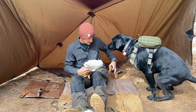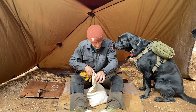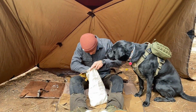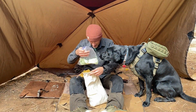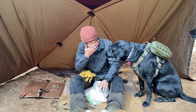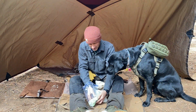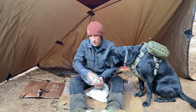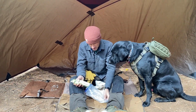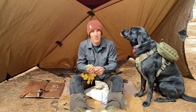So I have not eaten lunch. Let's take this axe out of here. Well, hello, puppy. I usually forget lunch, but I didn't this time. I made a spinach turkey wrap. I'm gonna eat this. I just realized kind of how much work I have left to do. I have to get firewood. There's little pieces everywhere, but I have to get big pieces.